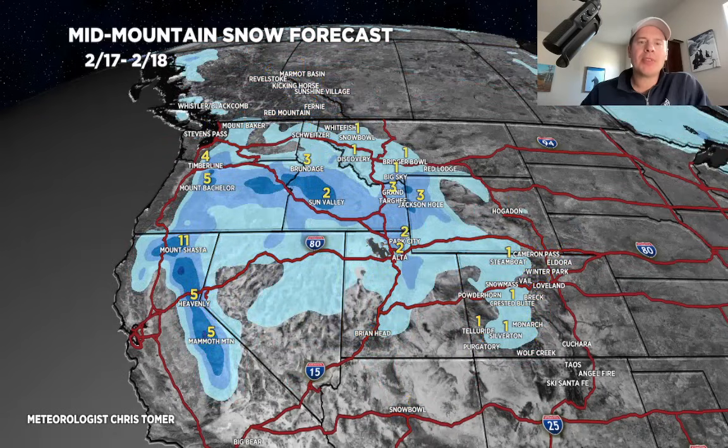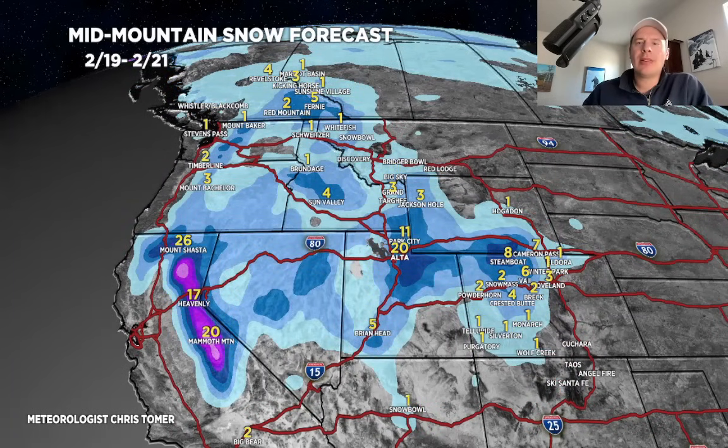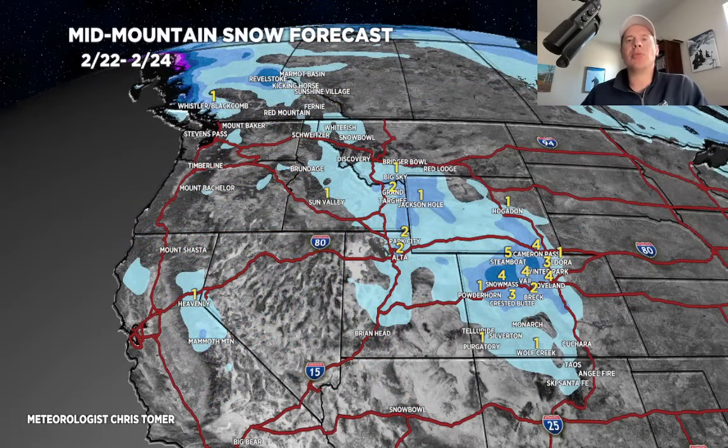But watch what happens. The snow continues on 2/22 in Colorado. So we add another 3 to potentially 6 inches in Colorado. So here we go. Period 1, and then we add some more on 2/22. So that's why I'm thinking potentially 6 to 12 inches in Colorado during that period. Okay, let's go to the final period.